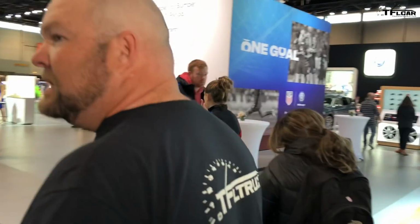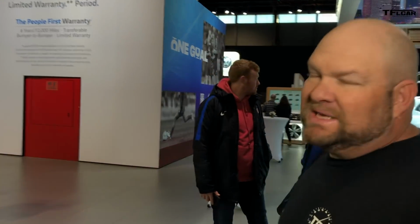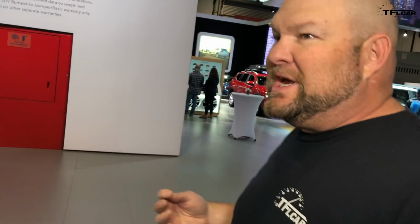Nice. The Jetta is one of their best sellers, not only here in the States, but throughout the world. So taking the Jetta and putting the powerful turbocharged engine in it was a no-brainer. But they did more than that. It's a suspension upgrade. It's an interior and exterior upgrade. There's a lot more to it than that. And there's one right over there.